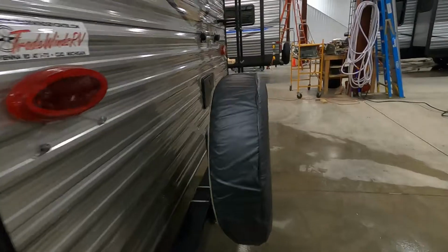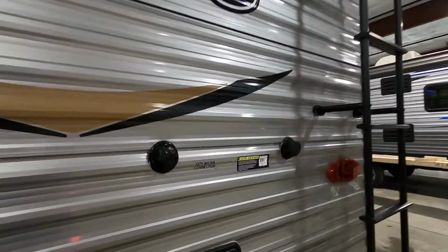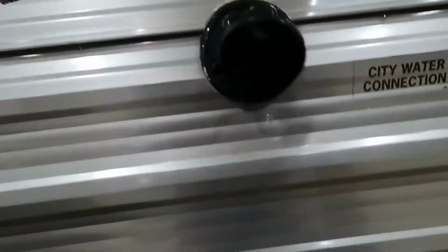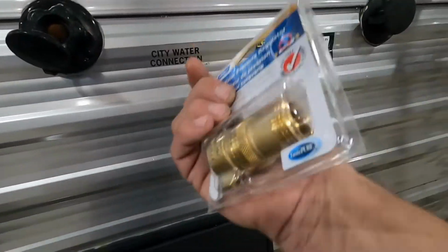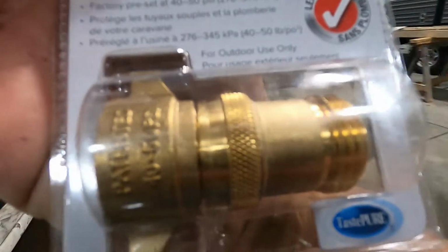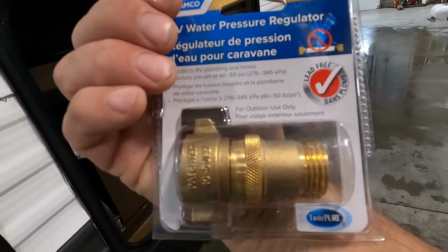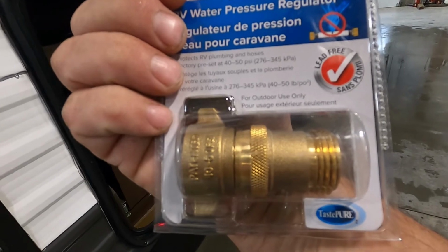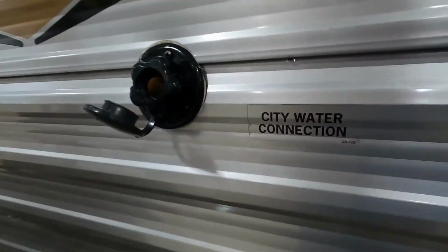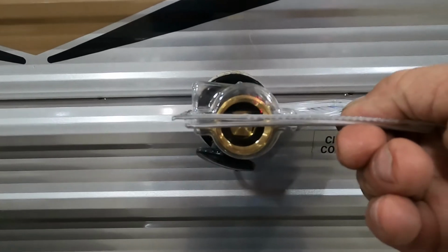Let's hook our water up. At the back of your unit again, your city water connection. Open this up. First and foremost, your water pressure regulator. This water pressure regulator is going to reduce the water pressure to 40 to 50 psi, protecting the lines in your unit. Always use this when putting liquid into your unit. City water connection, water pressure regulator.